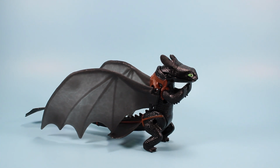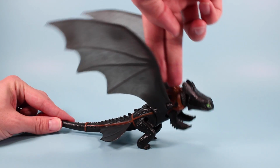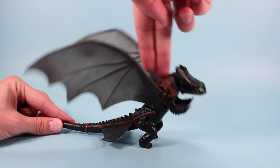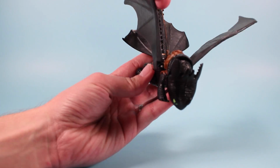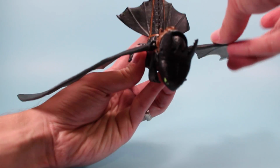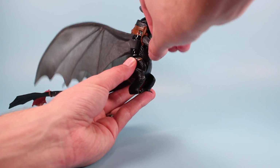So this is Lunge Attack Toothless, and there's a couple ways you can play with him. I kind of prefer just to hold his tail back and push his back down, and he does his lunging slash projectile firing, which isn't loaded yet. You can see how his mouth opens and shuts and snaps. He's got, again, some posable wings, and this looks like some of the better, newer designed wings where you can place them in several different spots. You can hold them into position. I especially like them held up like so. And there is just a great dragon.